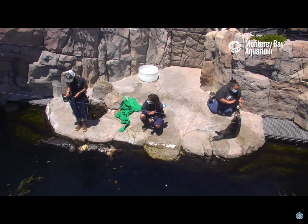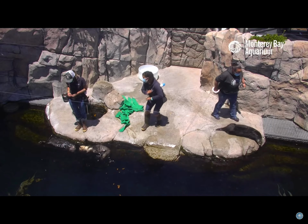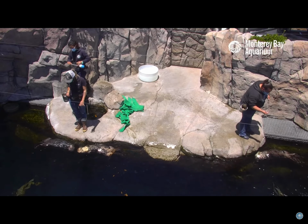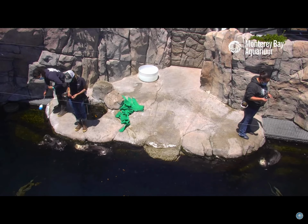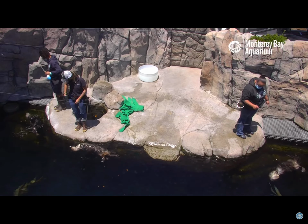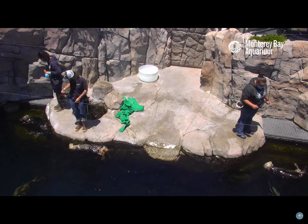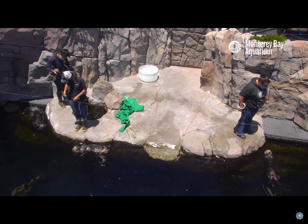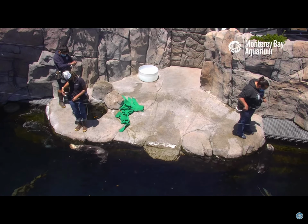I did mention a husbandry or animal care behavior, but there's also another type of behavior we will have the otters do, and that is called an enrichment behavior. Enrichment behaviors are things we have the otters do to keep them both physically and mentally stimulated while they're on exhibit. It gives them something new and different to do, and it even allows them to practice natural behaviors that they would have out in the wild.